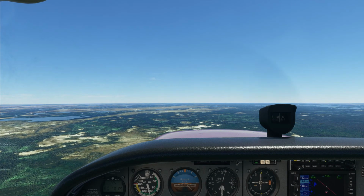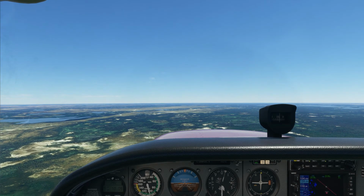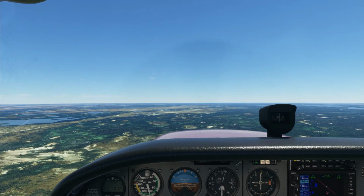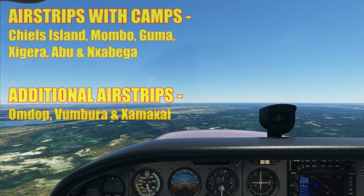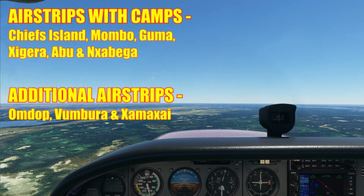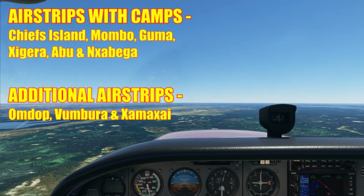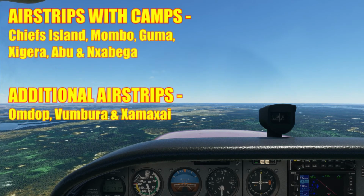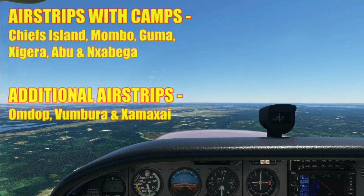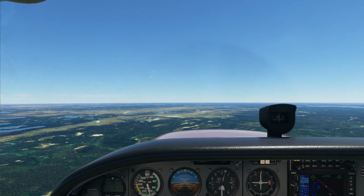Since I did the video for the Okavango, the first major video, I've just since discovered, basically through a process of elimination, that SimWorks did 6 camps, but they've also done 3 other airfields. Not sure whether they've done any camps attached to those airfields, but they've done the 6 camps: Abu, Chief Camps, Guma, Mombo, Nxabega and Kidra. But they also list Omdop, Vumbura and Zamaxai as airfields listed on their map, and I suspect those airfields have been updated. So what we will do at some point, maybe I'll do another video and have a close look at those.